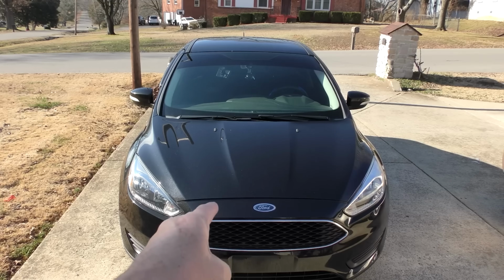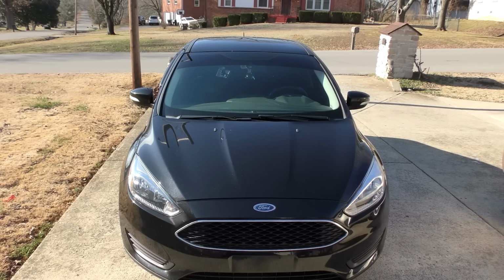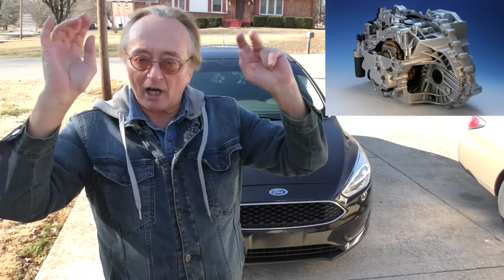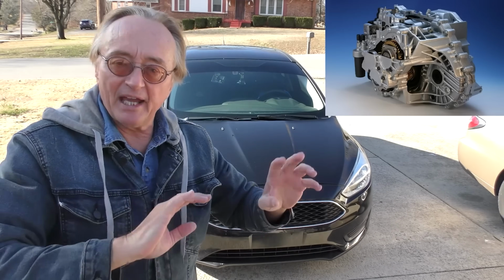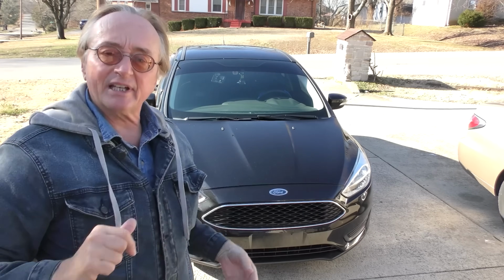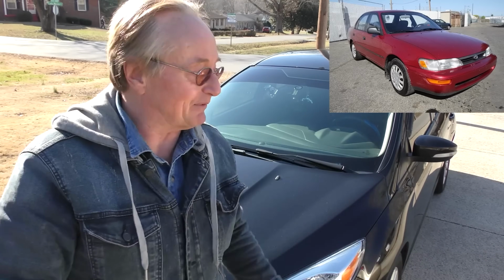Here we have an infamous 2015 Ford Focus, and yes, it is the one that has the dual clutch automatic transmission that Ford has to either fix or replace the car. Let's see how this one has held up over time. Now the man's smart. This is his secondary car he bought used. He has a Toyota Corolla that's his regular driver, so he's not putting too many miles on this thing.